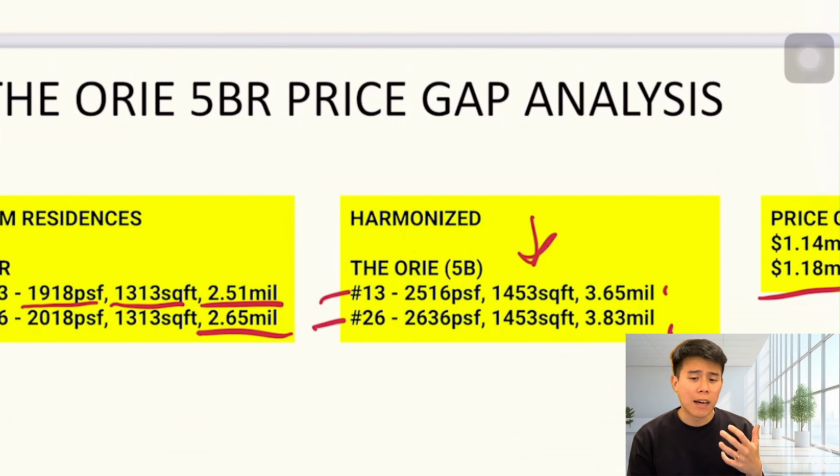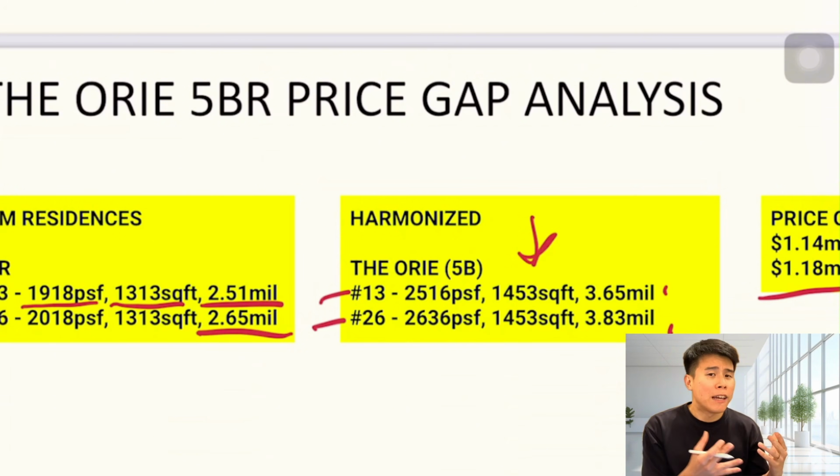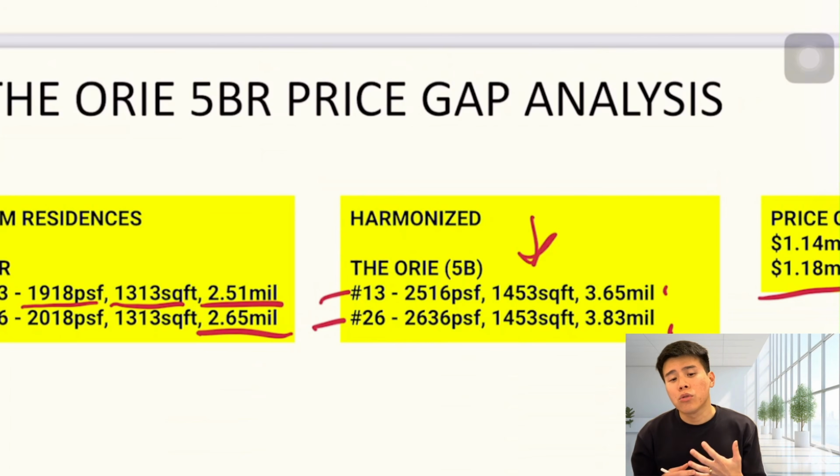Do bear in mind that this is a harmonized 5-bedroom. And of course, you have to compare between the layout types, to see if you are getting significantly more as compared to what we had at Gem Residences. Also, this will be closer to the Orie's 1453 square feet; it will probably be closer towards the 1,005 square feet onwards. Just based on the square feet alone, they're almost looking at a 200 square feet difference. So this is just something for you guys to take note.